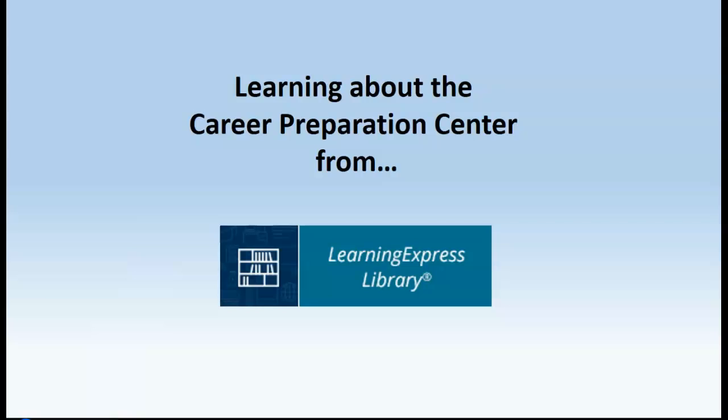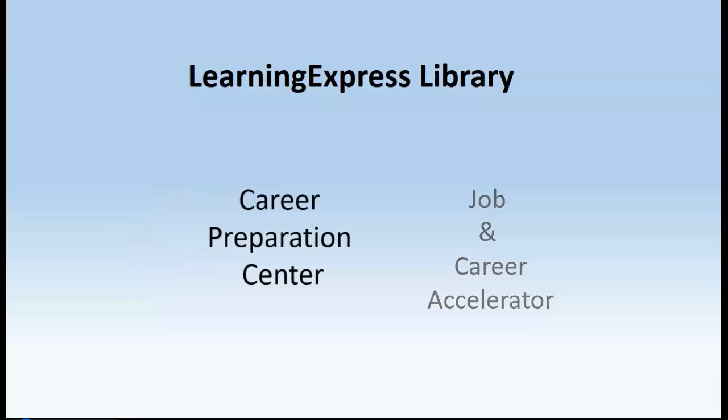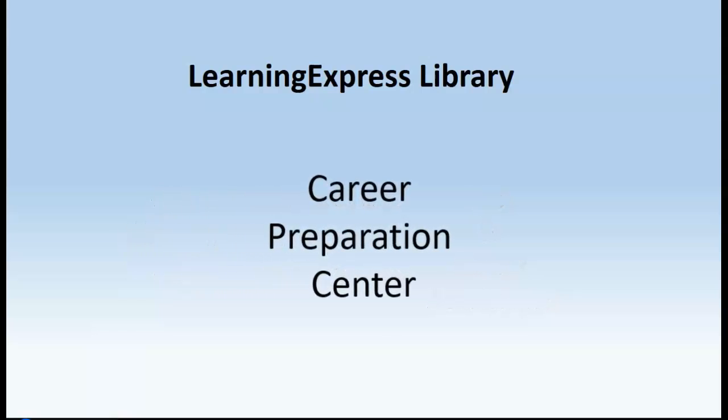But we're here to talk about jobs and careers. And the LearningExpress Library has two learning centers that can help you on that. One is the Career Preparation Center, and the other is the Job and Career Accelerator. For today's tutorial, we're going to talk about the Career Preparation Center.